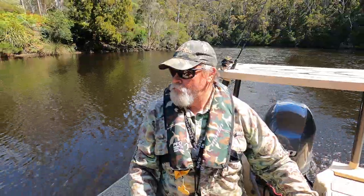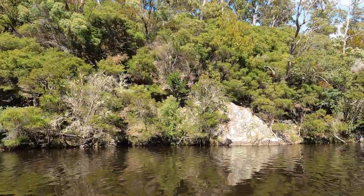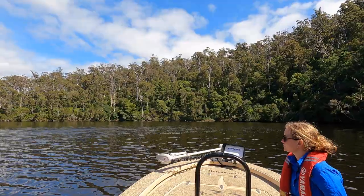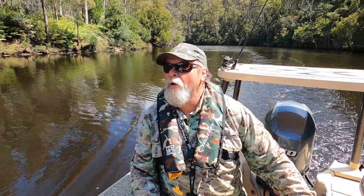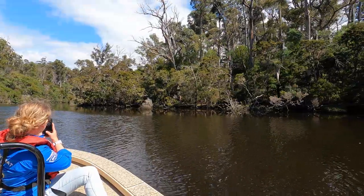You need to keep your wits about you navigating this river and one eye on the sounder, as plenty of unmarked rock bars lurk under those dark, tannin-stained waters. But it's hard not to be distracted by the gorgeous surroundings. The river flows out of stunning forests, which come all the way to the water's edge. It's prime habitat for bream, including some absolute bumpers.